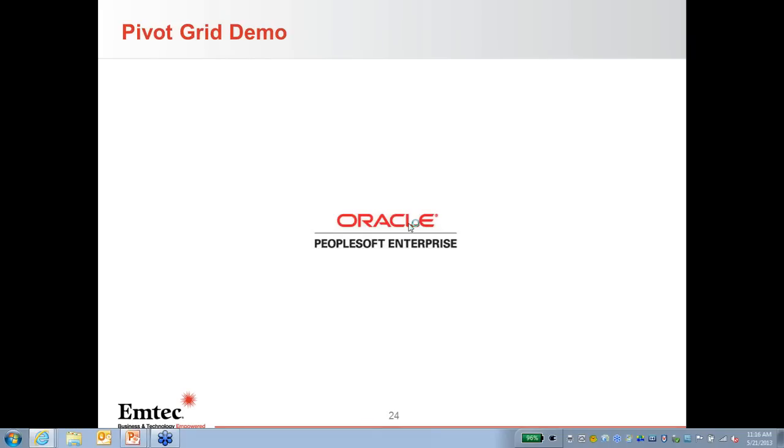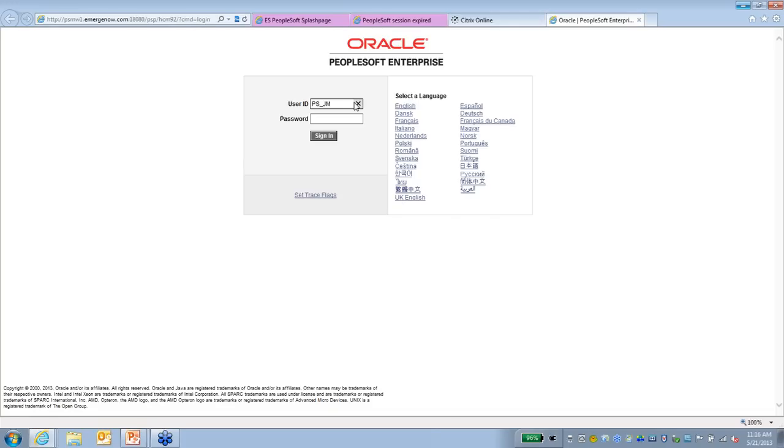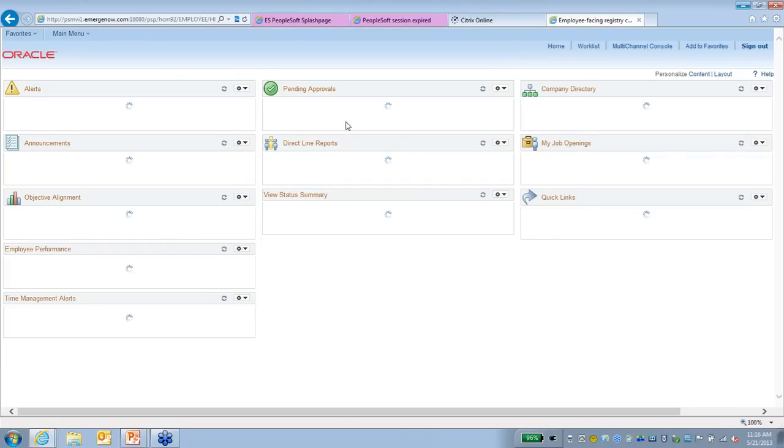So I'd like to walk through a quick demo of the pivot grid functionality in the system, just to give a feel for what it looks like.